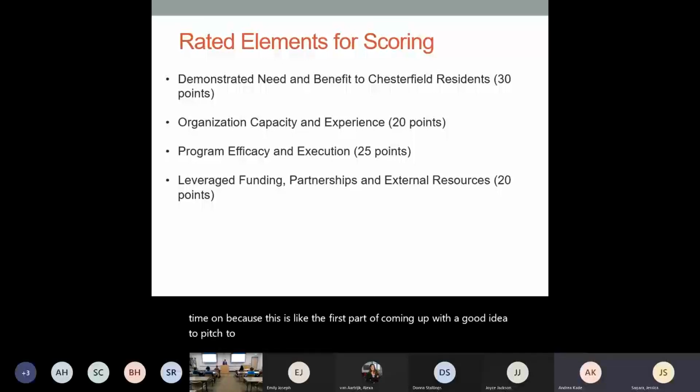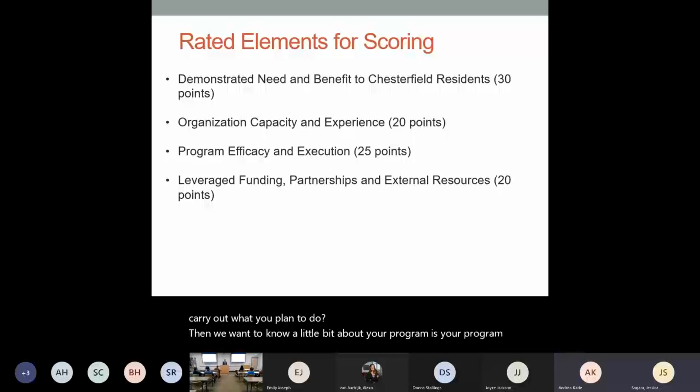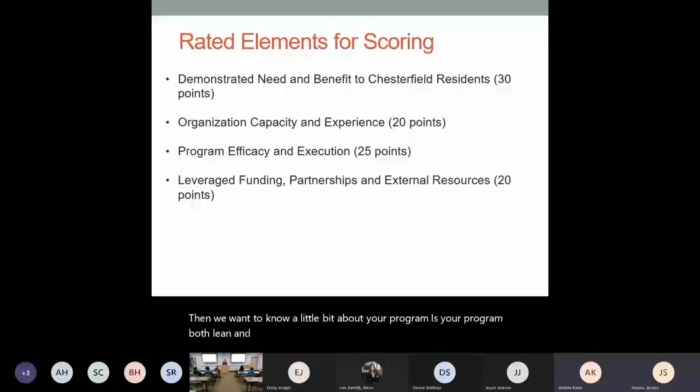The next is about your organization. Do you have experience, and are you robust and resilient enough to carry out what you plan to do? Then we want to know a little bit about your program. Is your program both lean and efficient in what you do, but also adequately geared up to be ready to go when you are awarded the funds?